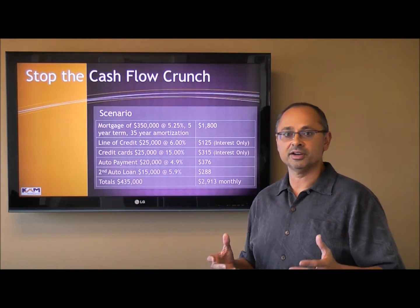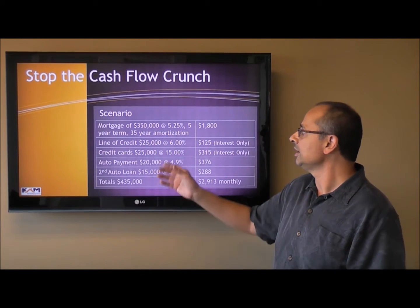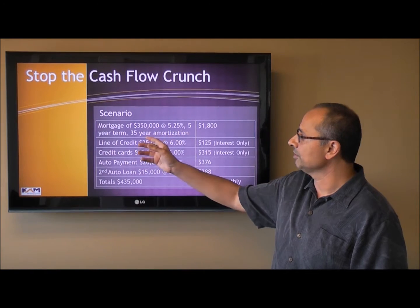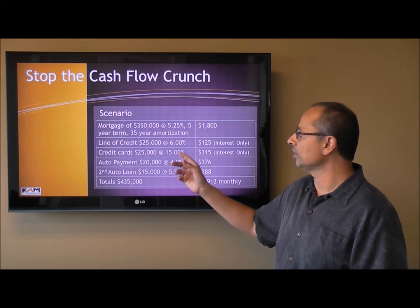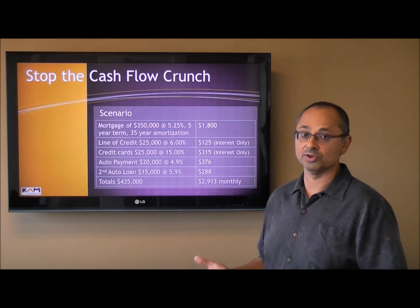So we'll just assume they're Jim and Jane, and they had a mortgage of $350,000. That was at 5 1/4. They had taken it out a couple of years ago, 5-year term, 35-year amortization. Payments were $1,800 a month. They had a line of credit as well for $25,000. It was roughly at 6%, unsecured, $125 a month, interest only.